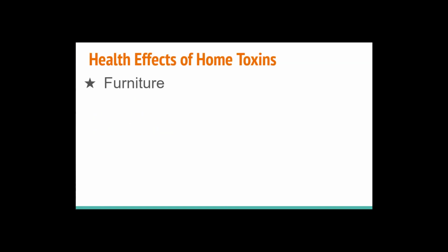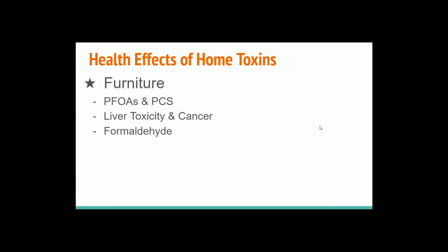And so then let's talk about furniture, because most of our rooms have some type of furniture. Furniture that is upholstered contains PFOAs, oftentimes PFCs. These are linked to liver toxicity and cancer in adults and children, higher level of risk in children because they're smaller. They also have formaldehyde in the foams and in the adhesives. It's a known carcinogen. It's been linked to long-term hormonal effects, and so it's something we want to avoid.